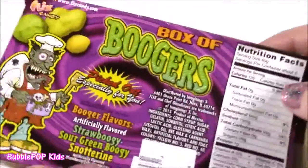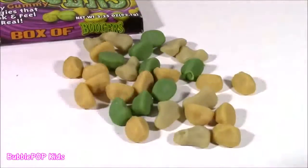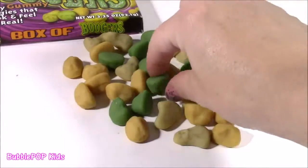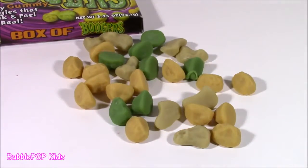So the flavors, what were they again? Straw boogie, sour green boogie, and snotterine. I don't see any pink ones, so I don't know which is strawberry. Try this one first. Oh, they smell a lot better than they taste.